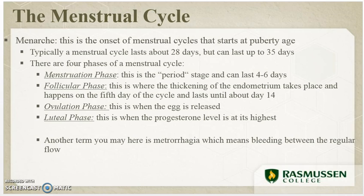And finally, we have what we call the luteal phase, which is where your progesterone levels are at its highest. And typically that's going to happen obviously after the ovulation phase, because if you have become impregnated, the egg itself will need nutrients, and that comes from your progesterone levels.